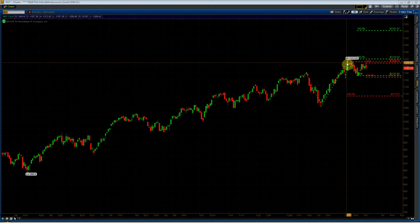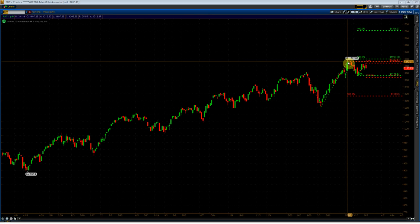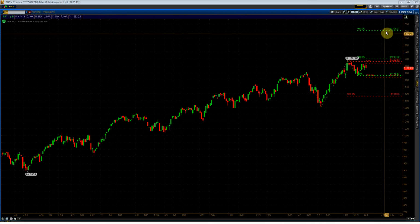Now that's going to be if the S&P 500 makes that breakout, that ascending triangle breakout, if the DJIA makes the same breakout we just spoke about, and the RUT basically breaks out and makes a new high. We would use the prior high close of 1208.65 as our stop out point, as our support level, and we would play the breakout, trade for the breakout.